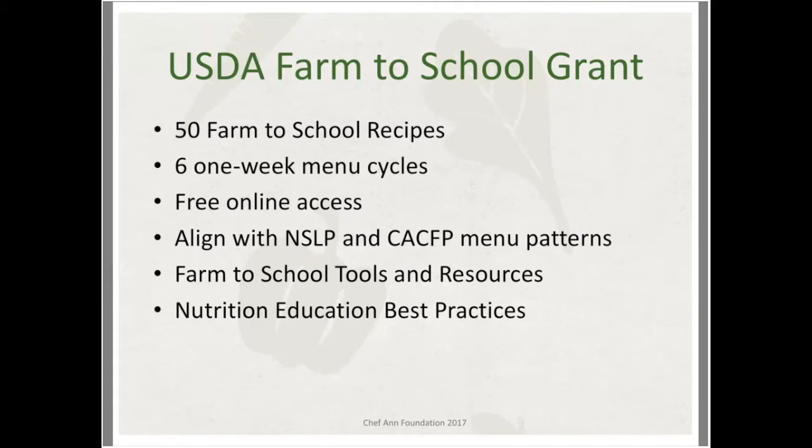In addition, we created new farm-to-school tools and resources and created a nutrition education best practices database. This grant would not have been possible without the support of our amazing partners and project team. We have many partners, and it also included school food experts who shared recipes for our team to review, test, and include in the menu cycle. These partners included Boulder Valley School District, Minneapolis Public Schools, Vermont Feed, Washington State Schools, In Harvest, Project Bread, and Whole Foods Market.